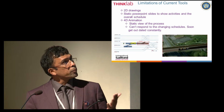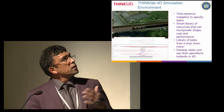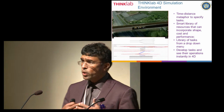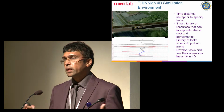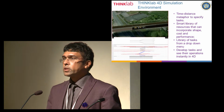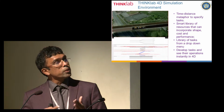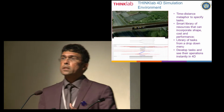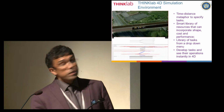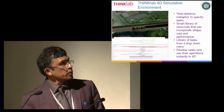So our approach has been thinking about whether we can create an interactive environment where you can change the schedule at any time of your planning process. At the same time, that should then reflect on the 4D animation and make sure that there are no clashes, dependencies are checked, and also any delays in a particular task could be explored and critical path analysis conducted. So in this approach, we'll look at how that particular environment might look.